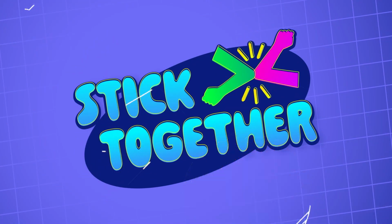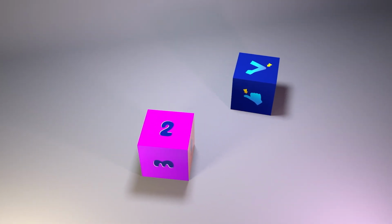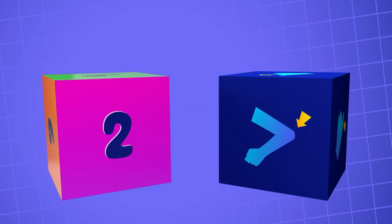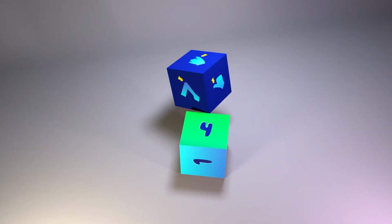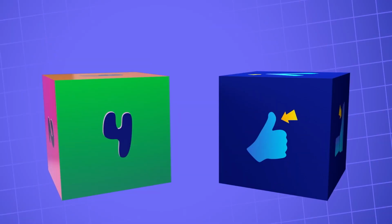Get on your feet. It's time to play Stick Together. Watch to see what the dice land on. The first dice will tell you a number, and the second dice will tell you what you and your friends need to stick together. When the dice stops rolling, you start moving. Here we go. 4 thumbs. Find a group and put 4 thumbs together before the dice start rolling again.